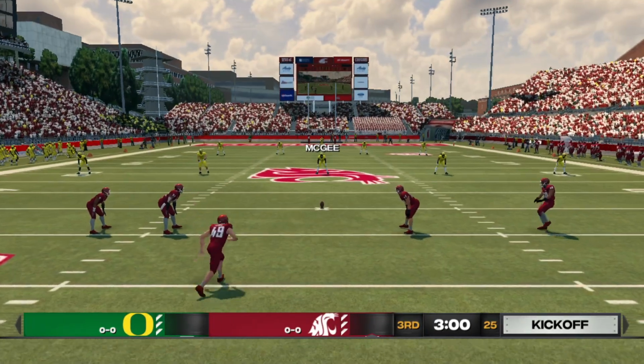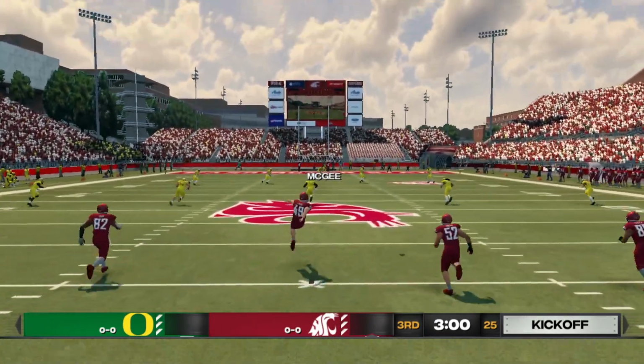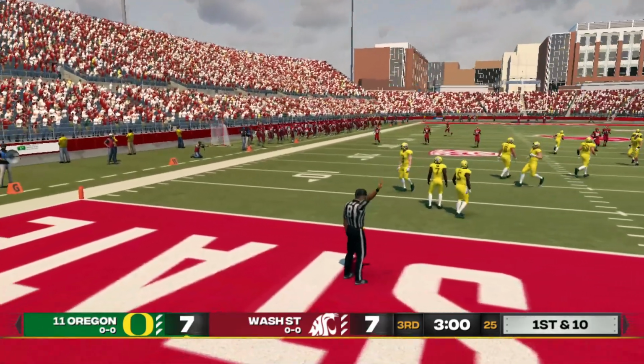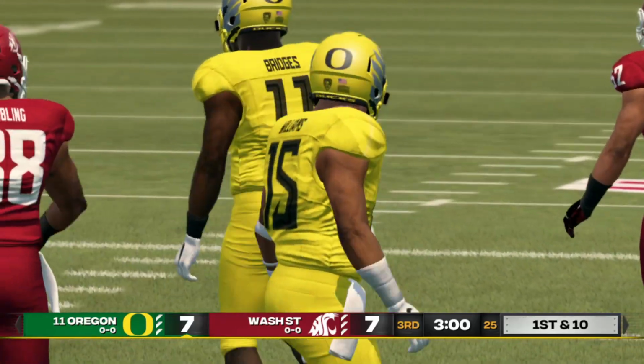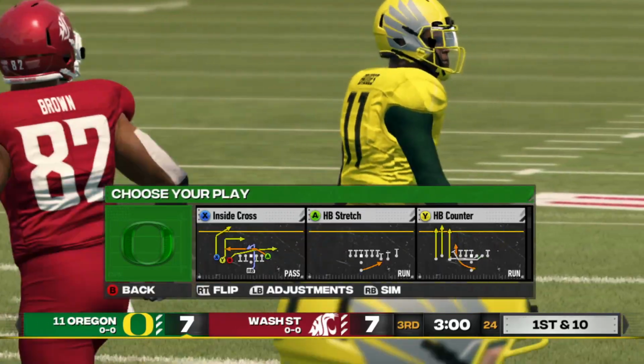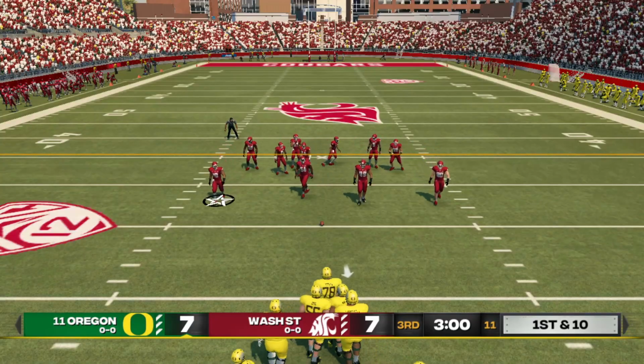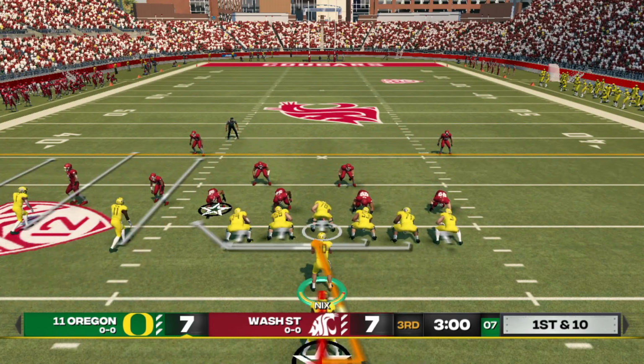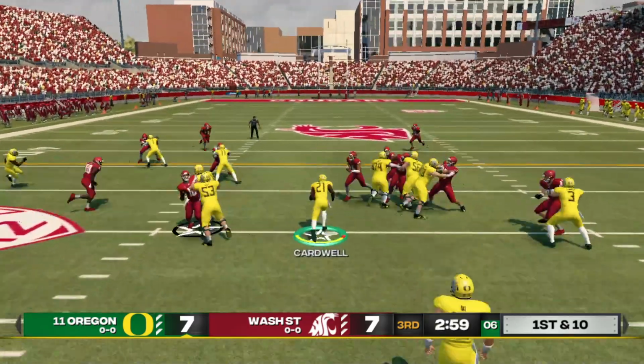Welcome back, everybody. Second half action about to begin. Nice kick, plenty of distance. You don't want to squander any possessions, but maybe now's the right time to dip into your bag of tricks a little. Think about some gadget plays to catch the defense napping.